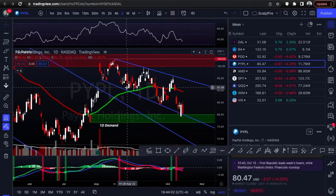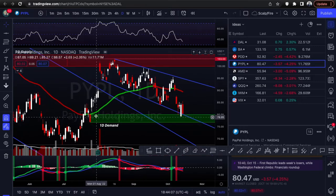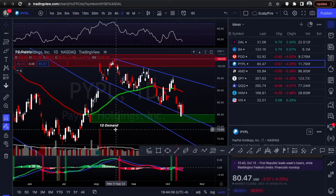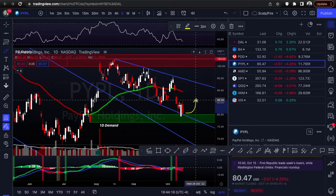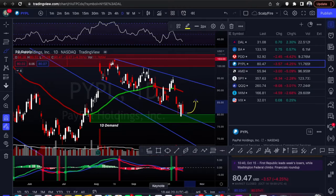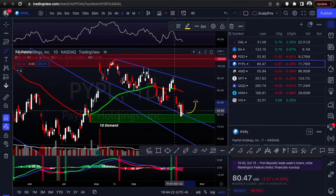So PayPal here, we got a pretty clear down channel, right? But we also have a very nice demand zone right here. So we got one-day demand. This would be a counter-trend play. You'd be looking for it to hold up the channel, hold up demand, and curl back up towards the upper channel line, just like how you see here. So this is a counter-trend play.